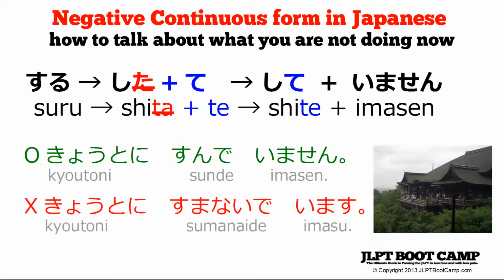And just in case you were wondering, for the negative continuous form in Japanese, all you have to do is switch out imasu with imasen, or of course in casual, iru with inai. So, for example, again, Kyoto ni sunde imasen. I don't live in Kyoto. You wouldn't say that second sentence there in red, Kyoto ni sumanai de imasu.